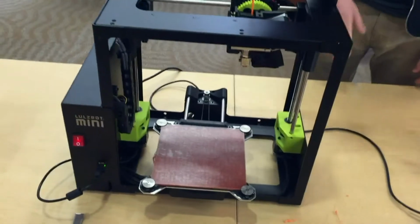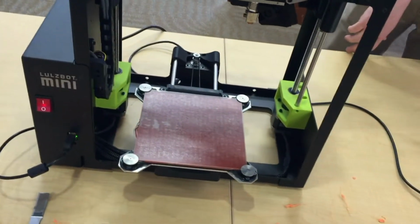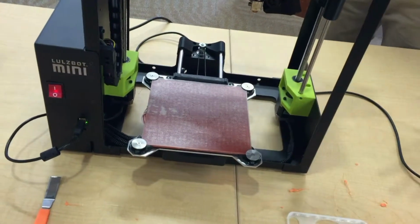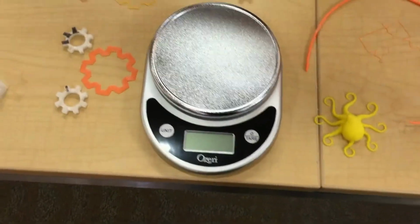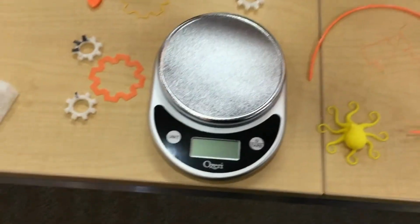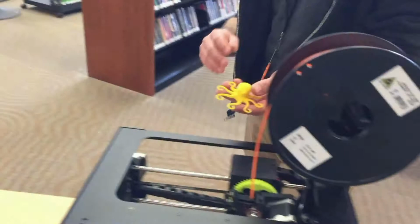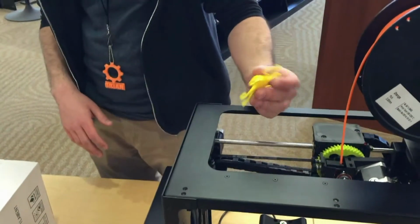There's a little leak. We're going to get a new nozzle. They're going to help us fix it. They've helped us learn about it. Some of these objects on the table here, we've printed with this 3D printer. This was printed with a 3D printer? Yeah, this octopus was done with this 3D printer. It's very accurate and awesome.